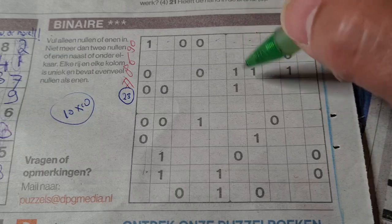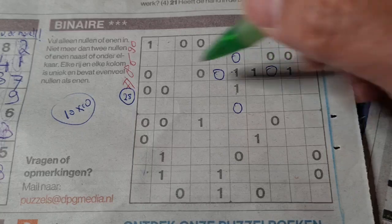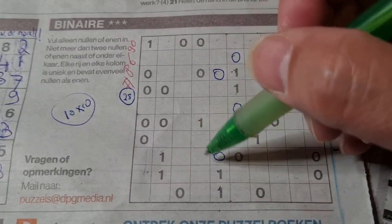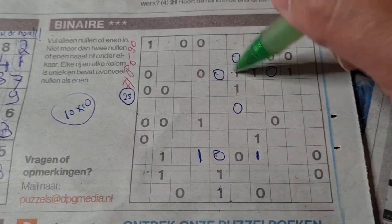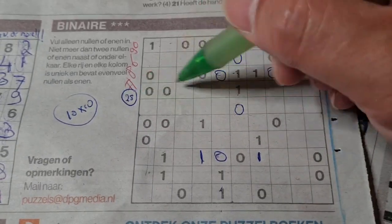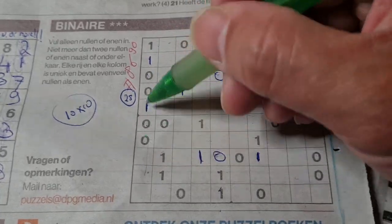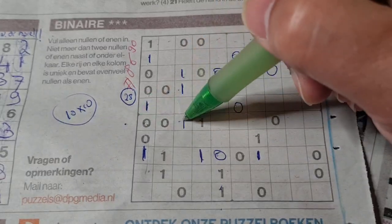Let me start with the double ones. Double one here, no, there, no. Now the double 0s. Double 0 here, 1, there, 1. Double 0s here, 1, there, 1. Double 0s here, 1, there, 1.